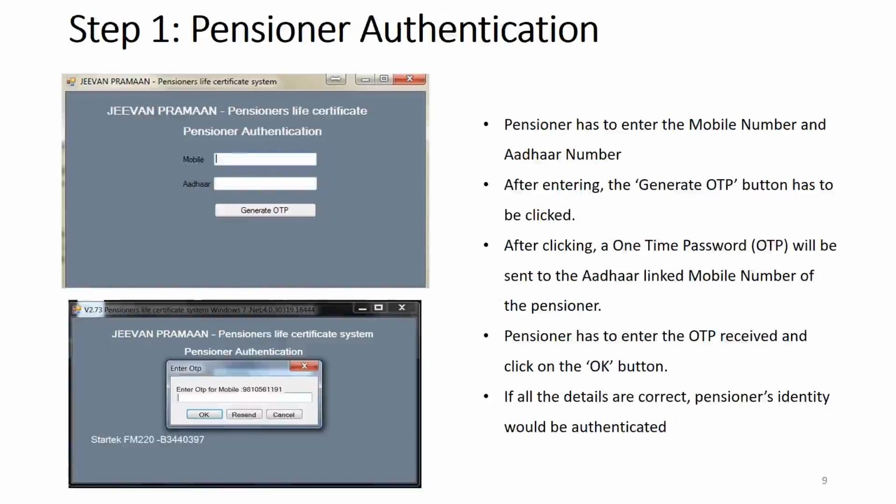The first step in generating a digital life certificate via Jeevan Praman is pensioner authentication. Here, the pensioner has to enter the mobile number and Aadhaar number as shown. After entering, the pensioner has to click on the Generate OTP button. After clicking, a one-time password will be sent to the Aadhaar linked mobile number of the pensioner. The pensioner has to enter the OTP and then click on the OK button. If all the details are correct, the pensioner's identity would be authenticated.